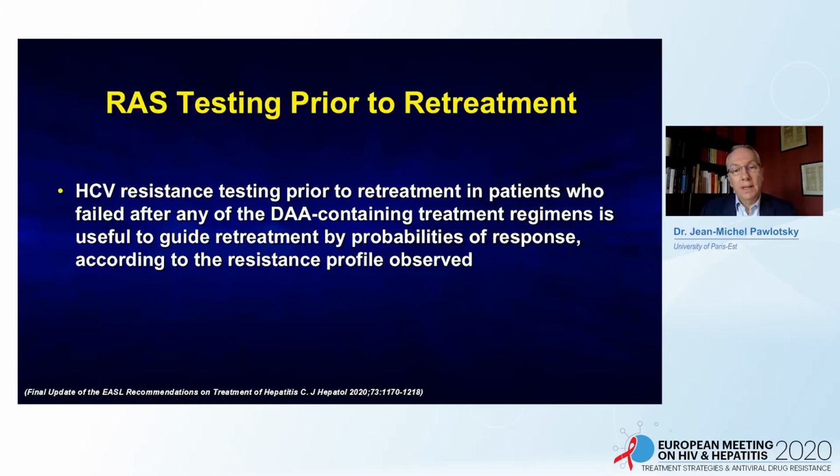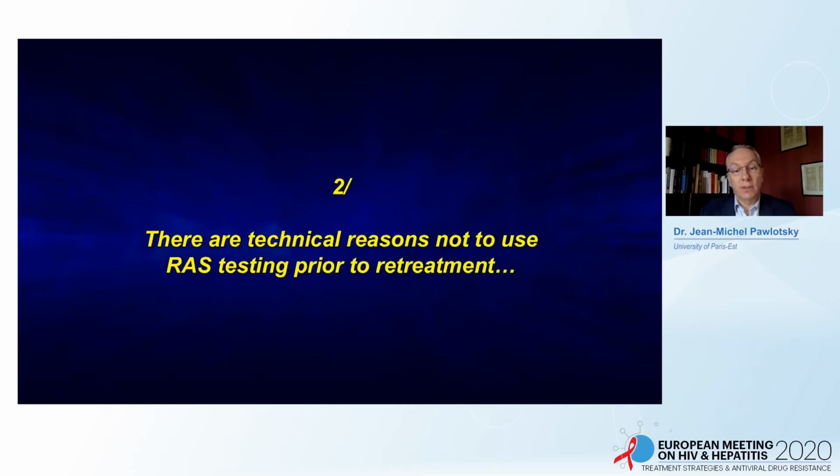So the recommendation which is currently made for RAS testing in the EASL recommendations is the following: HCV resistance testing prior to retreatment in patients who failed after any of the DAA-containing regimens is useful to guide retreatment by probabilities of response according to the resistance profile observed. This means that it is useful, but not that it's absolutely mandatory. And this is what I would like to discuss now.